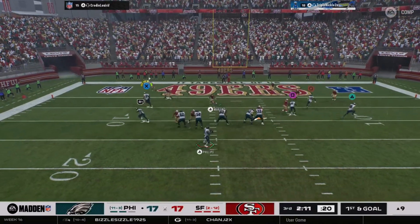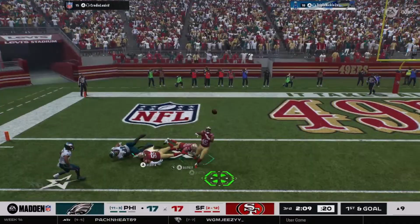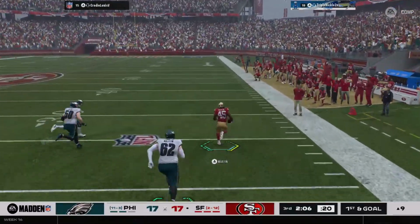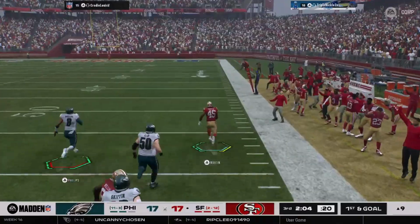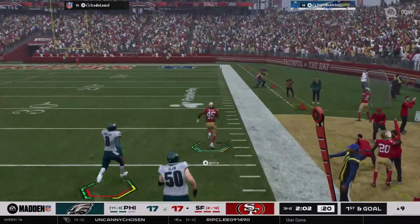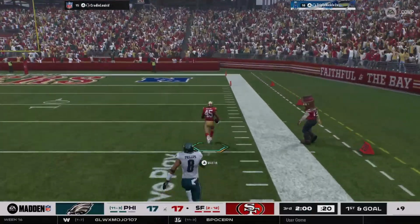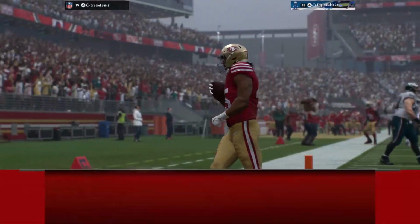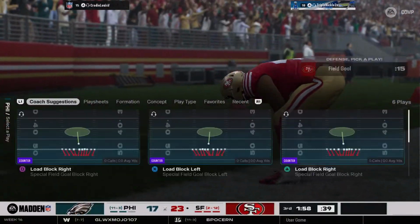Sticking to the air here. A lot of guys there, and it's intercepted. Nick Martin picks it off. The 50. 30. Into the red zone. And he's into the end zone for the pick 6 for San Francisco.